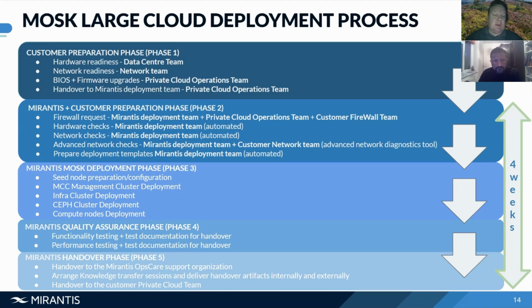So we also have to prepare our deployment templates, right, before we start the actual deployment, and this is also an automated process by the Mirantis deployment team with our deployment automation. From there on, we will start the actual deployment, and that is phase 3. We start from the seed node, as we call it. We need to have a certain VLAN configured, for example, and then we have to upload some images there, and from there on, we can install all the other node roles. That's the actual point where we consider the real deployment, when we push the deployment button.